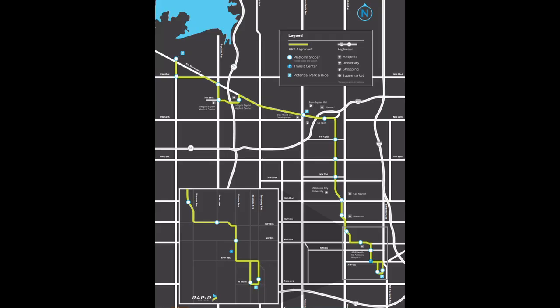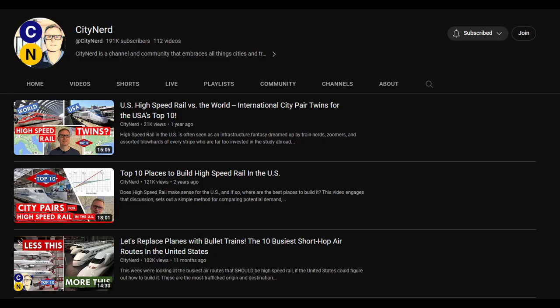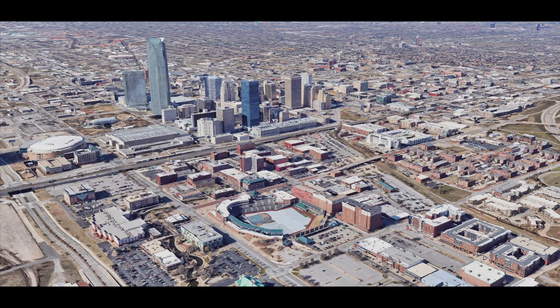But I think that throws up a topic that isn't frequently discussed: how cities can evolve to match modes of transport, and how rail can be a catalyst for better cities rather than the other way around, which city pair modelling so frequently assumes. I'm looking at Oklahoma City and Tulsa because in many ways they are typical continental American cities.